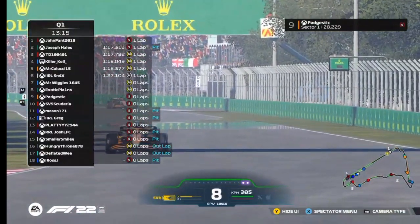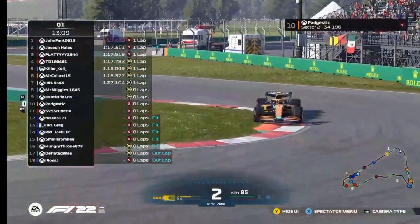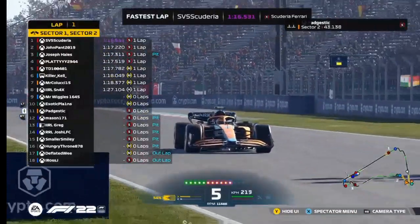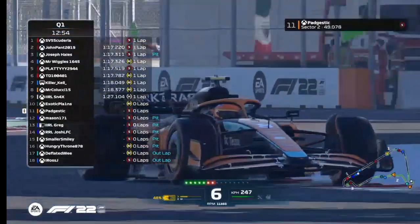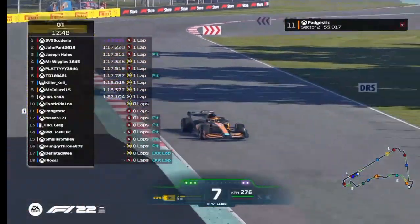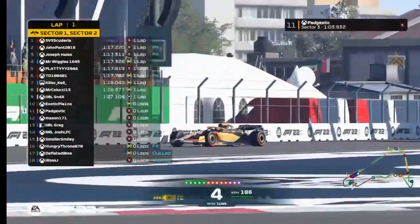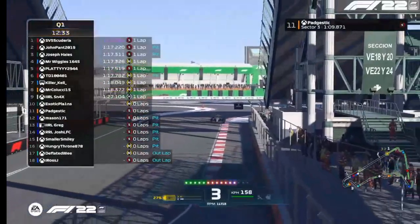Snacks put in a lap on the hard tire. Pretty much off the pace at the moment. And Padge entering the S's. Just a few cars in front. But luckily, I believe they're also on a flying lap, and this is the third DRS zone. And entering the stadium, taking as much track as he can. This so slow corner.